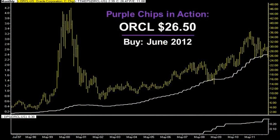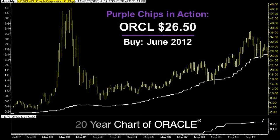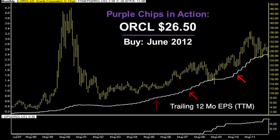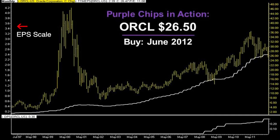This is a 20-year chart of Oracle in June 2012. Each of the yellow bars represents the trading range for 1 month in Oracle. The stock price scale is on the right side. The white line is the trailing 12 months earnings per share, or EPS, history. The EPS scale is on the left side. An important note here is that the EPS line that you see is tied to the last trade of the stock. So imagine if the shares were at $36, that white line would be shifted higher across the chart. This is telling you about valuation.